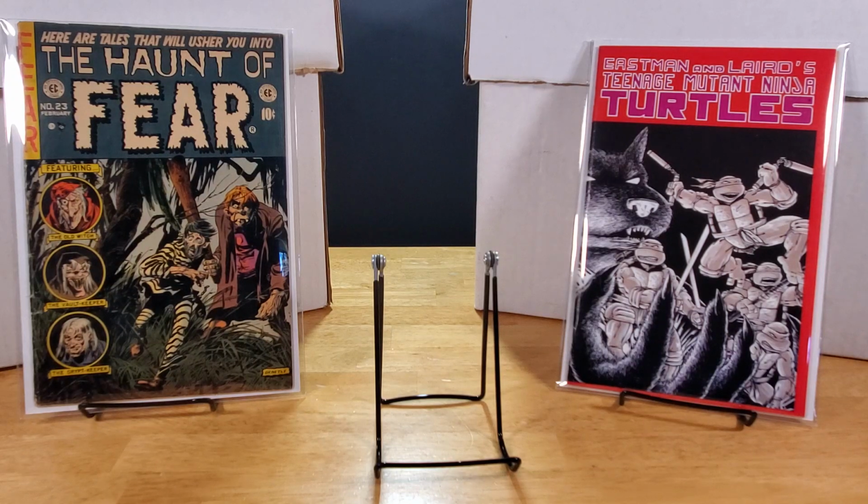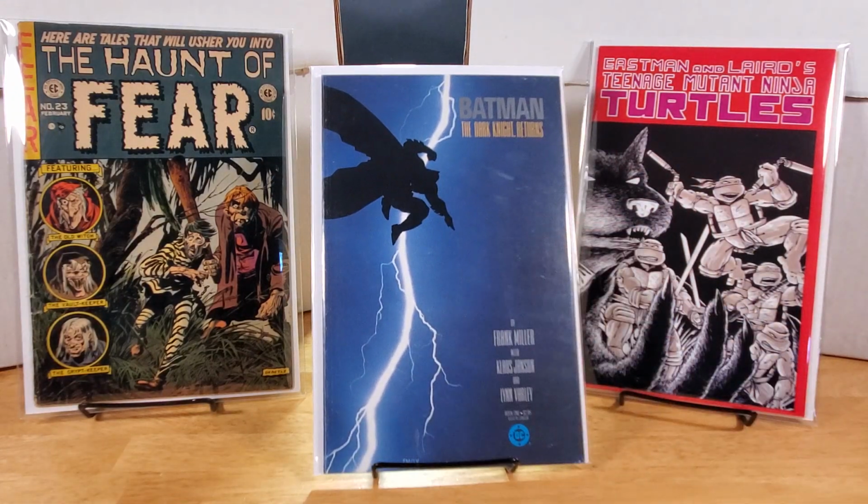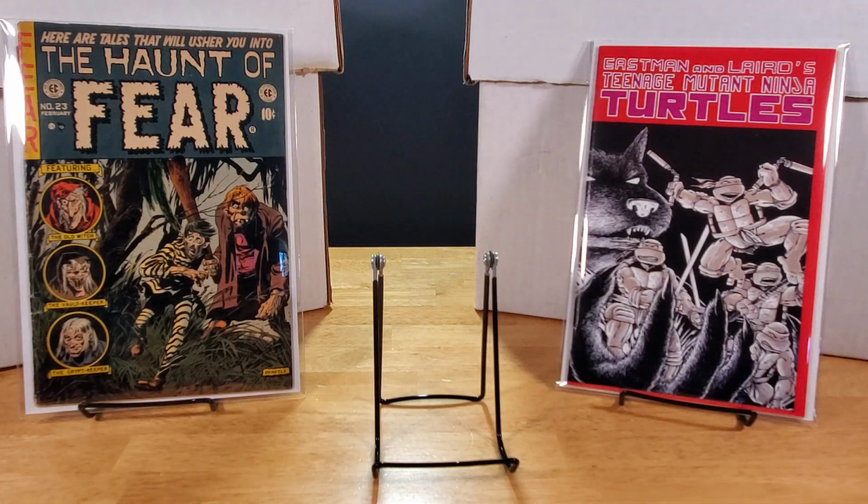Next, surprisingly, a book. I don't know how I did not have this, but I didn't. We've got The Dark Knight Returns #1. This is mid-grade. It is a first print. Obviously, the classic Frank Miller. I won this for $10, which I thought was a steal. Not the best of shape, but again, it is the first print. Funny, when I won it, I assumed I had it, and I went back through, and if it's a book I don't have, I have the trade. That's what I was thinking of. So very happy to win that for $10.